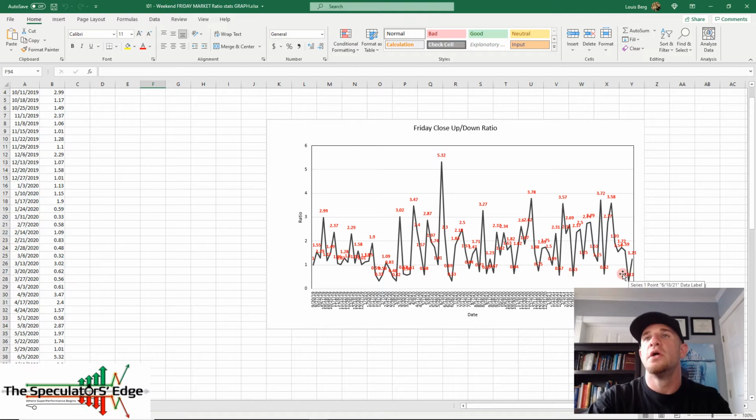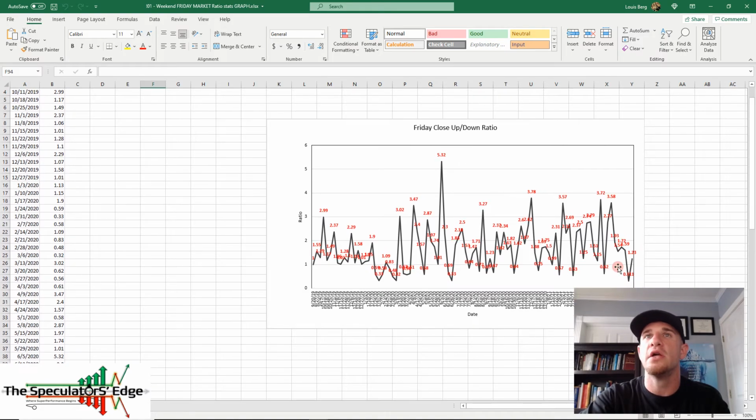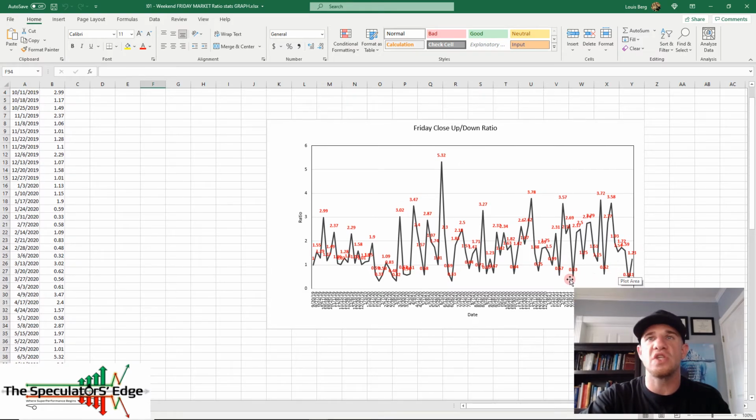And so all these ratios are for a timing technique. They're not based on forecasting or predicting anything. They're just a timing technique. They help with your trading. And if you follow and listen to what I'm saying here, you can increase your results dramatically, okay? And we're very selective here at the Speculator's Edge.